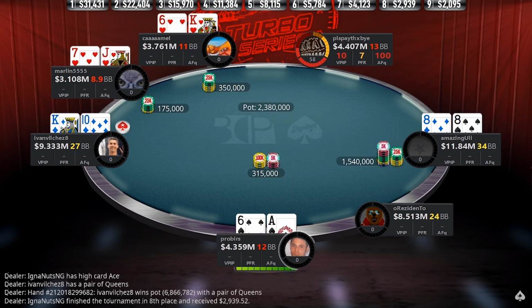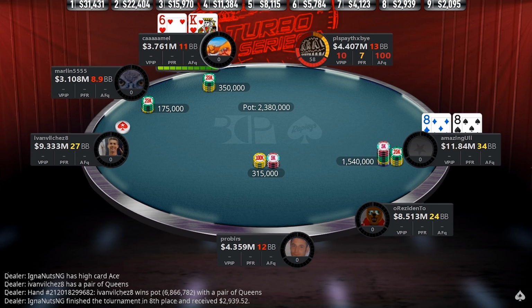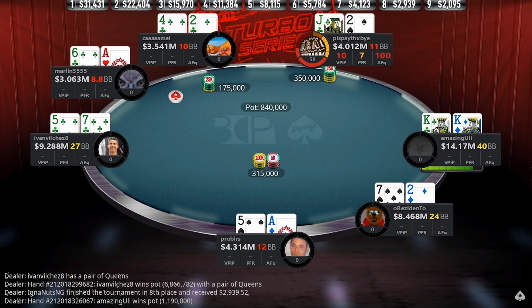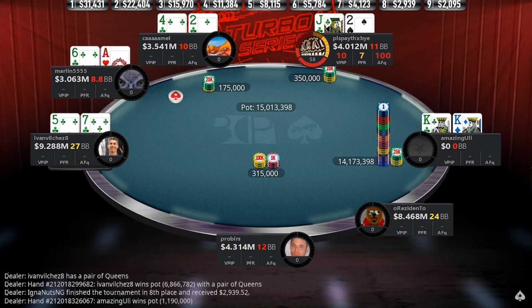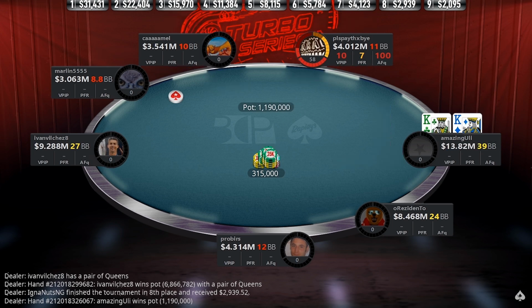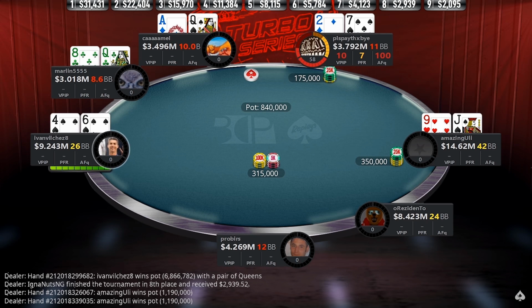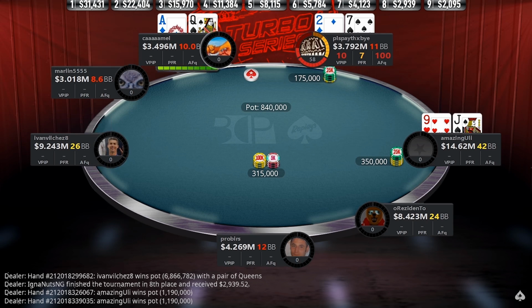Up to 27 blinds. He's got king 10 suited on the button. 8s go for the open, and king 10 does just find the fold. Oh, and then king. Amazing Yuli open rips the kings. Interesting stuff. Surely we should just go for the min open or go back to the 3x sizing. 2.5. Any other size than all in.